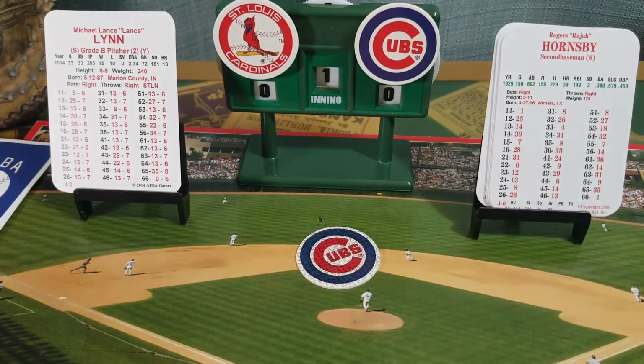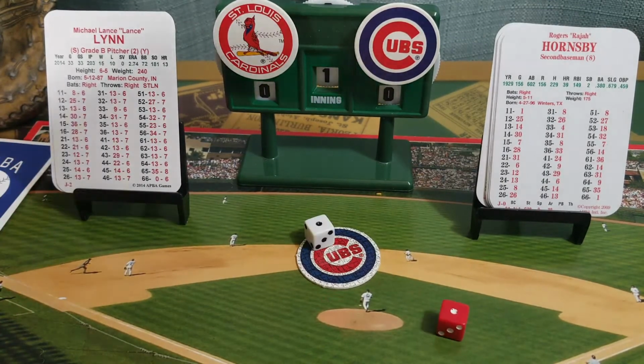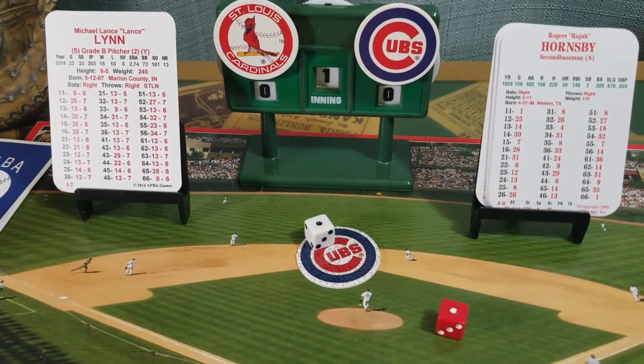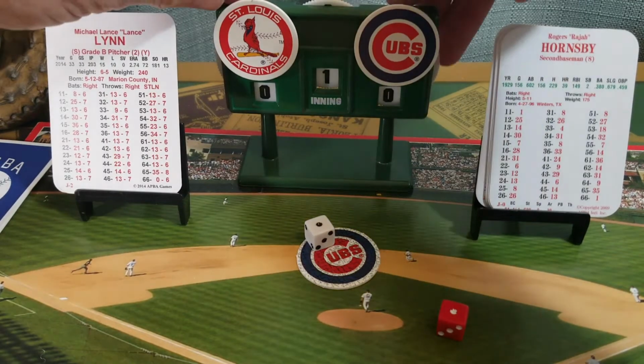Rogers Hornsby, .380 batting average in 1929. This Cubs team is a powerful team. 139 home runs. Here's the pitch to Hornsby. 1-1 roll. That's a drive. It might be. It could be. It is out of here, and the Cubs take an early 2-0 lead.